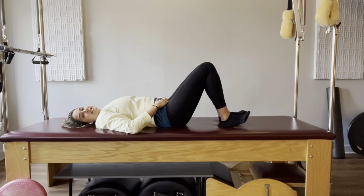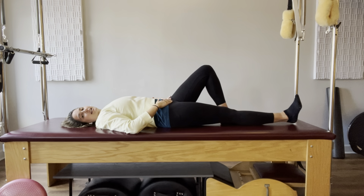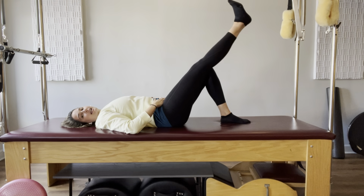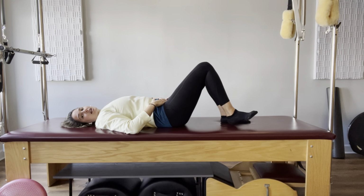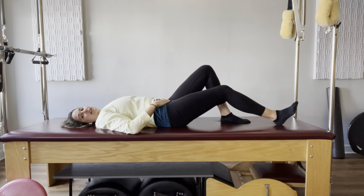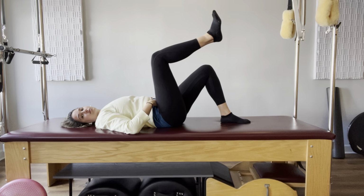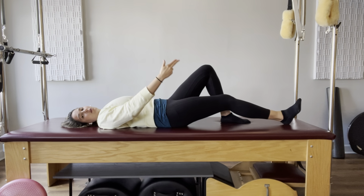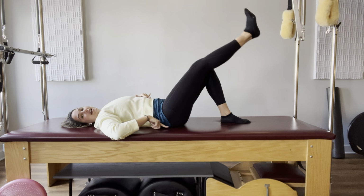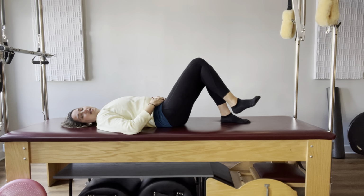Now let's add to this. We're gonna set our feet back down. We're gonna take a heel slide out to a straight leg. Let's take a straight leg lift, bring that leg into shelf, heel tap down to extend back out. Now we're not curling up the pelvis as we lift our straight leg. Everything is staying neutral through the spine and the pelvis.